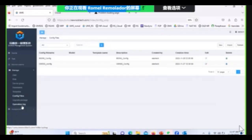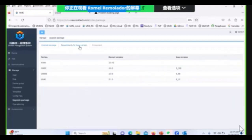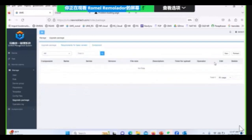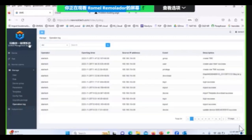And for operation, we have already seen the upgrade packages before. You can see the requirements for the base version. You can also see the component, and you can create a new component for upgrade packages. This is the operation log for the user account. As you can see here, whatever changes you've made, everything is displayed.